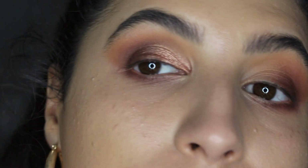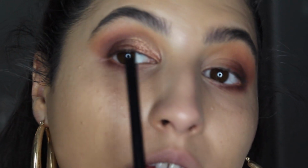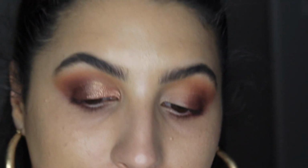So beautiful. This is really pretty. Let me bring you guys in so you could see. Both eye looks are really pretty. You want to keep it matte in the inner corner. That's perfect. If you want a little shimmer, great too.